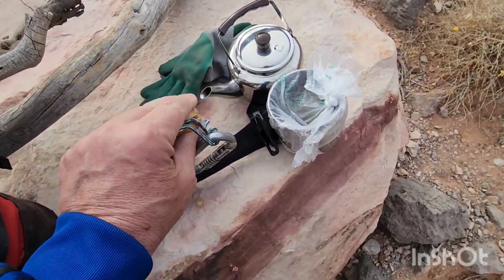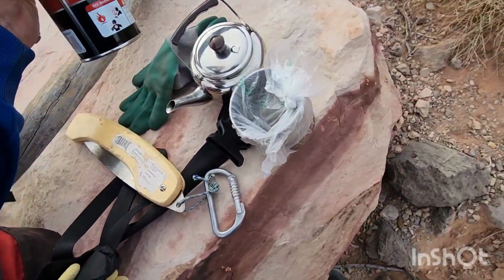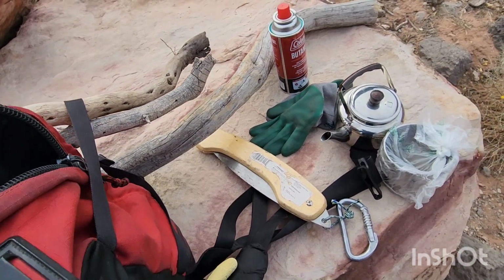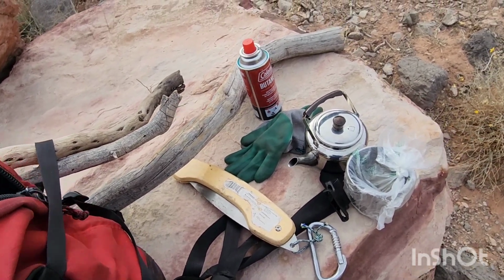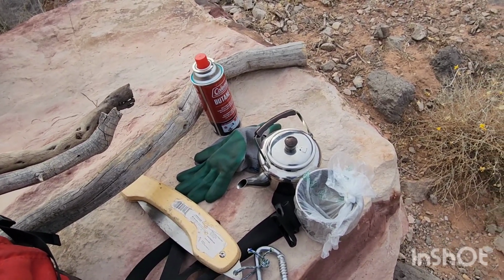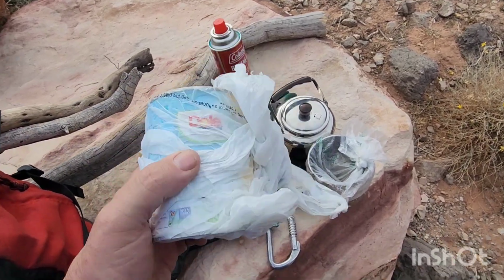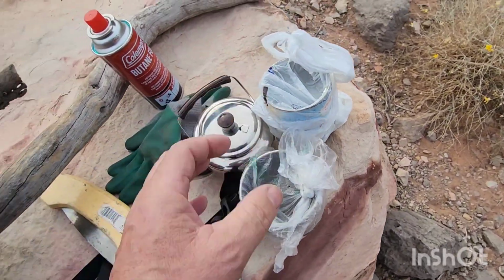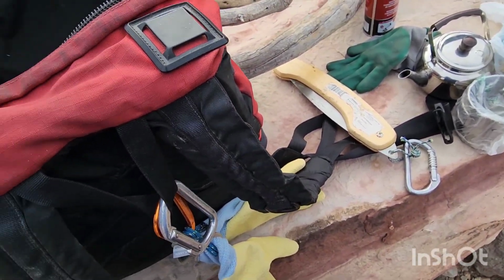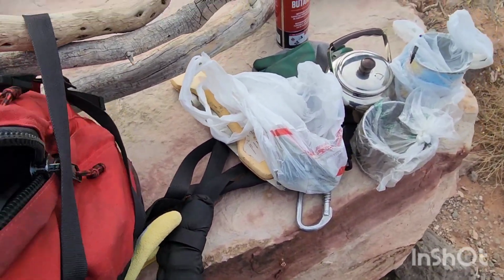I got my saw. I got a can of butane. Butane doesn't do you too much good if you don't have a stove. But you could compromise and figure something out. Start a fire if you have a match. I'm not sure if it'd be super dangerous. I think it would be super dangerous. I got an extra cup. I always keep that in there. Let's see what else we got. We have a propane adapter for the stove, but we don't have the stove.